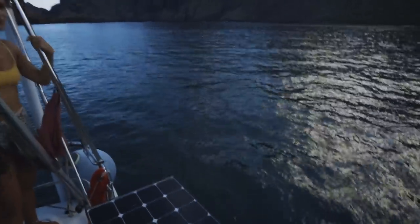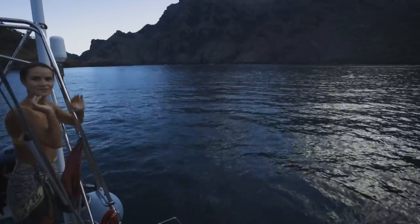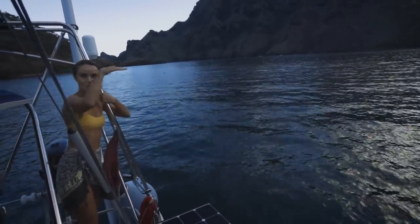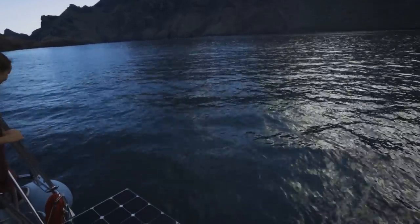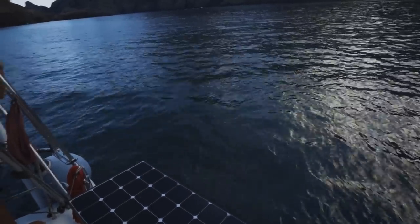Yeah, I was just in the water when two little fish came and jumped up, and then I just saw the blacktip shark come to the surf, and I just saw his fin chasing them. Oh, I don't want to swim now. I was just getting ready for a little swim. Did you hear it? I heard the splash, I saw the splash.